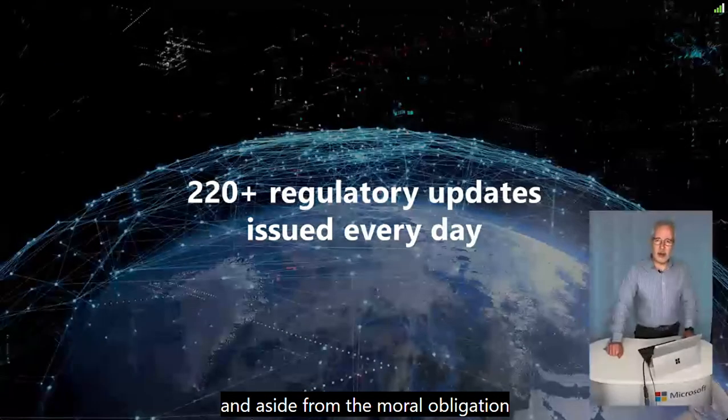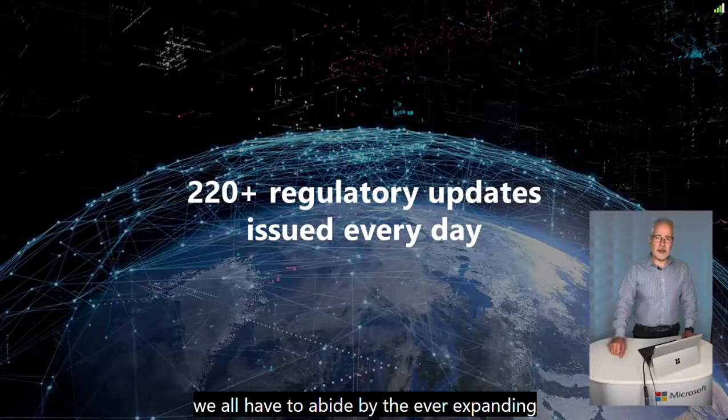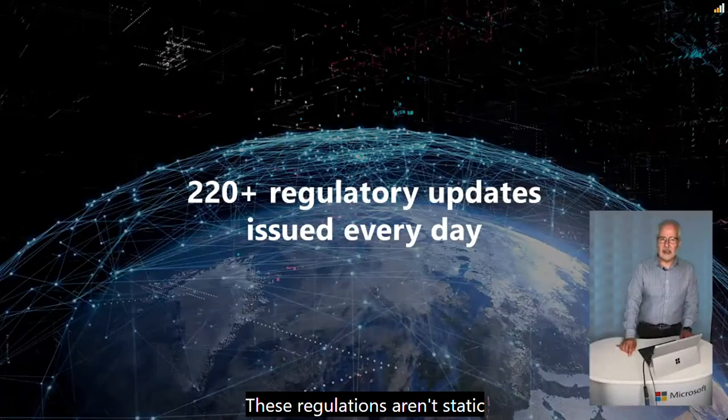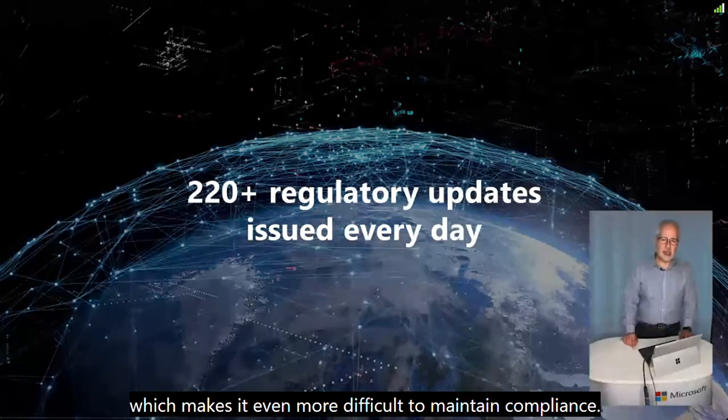And aside from the moral obligation to respect our customers' data, we all have to abide by the ever-expanding regulatory requirements imposed upon us by the various levels of government all over the world. These regulations aren't static, and they're constantly being updated, which makes it even more difficult to maintain compliance.